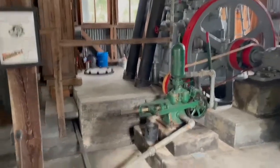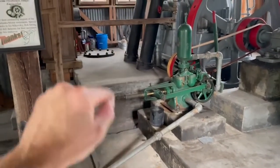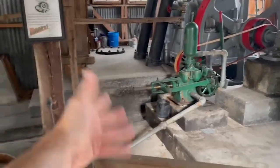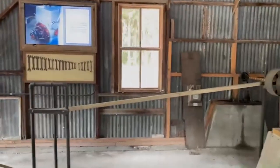So what's unique here is they were very thrifty, and water from here would go into the engine. So this is a water reservoir. It's a coolant tank, if you will. We go up into the cylinder heads, and the cylinders go out through that pipe you see there, and it would go over to a cooling tower that is outside.